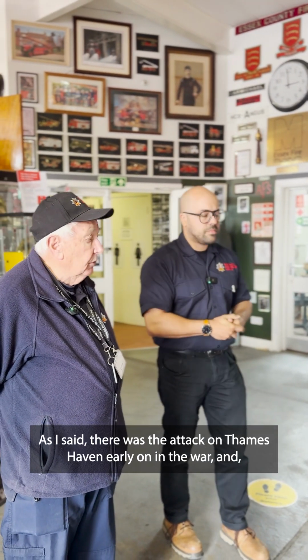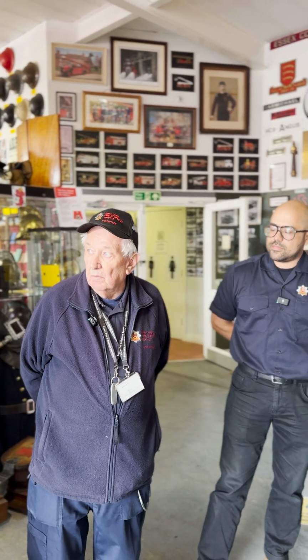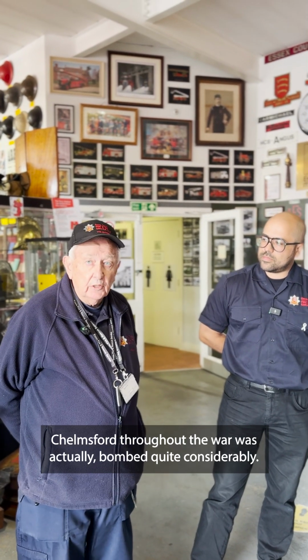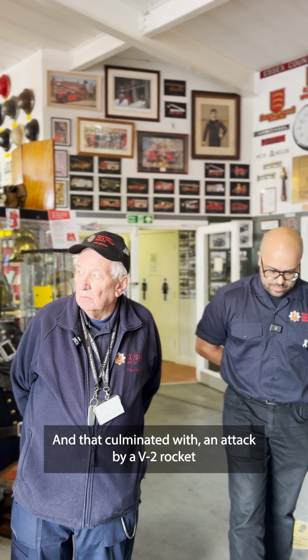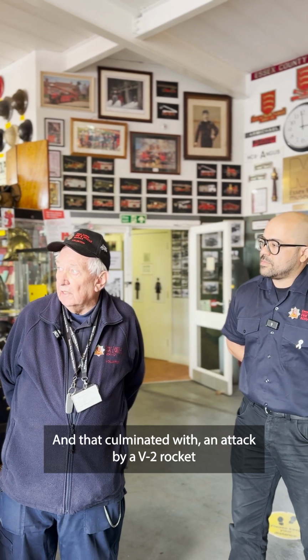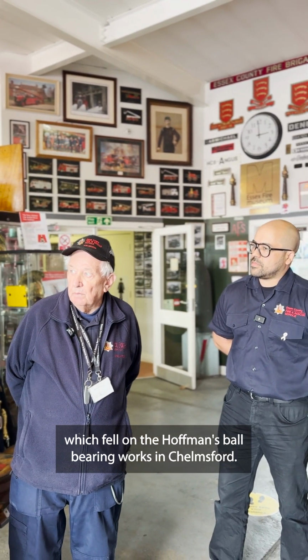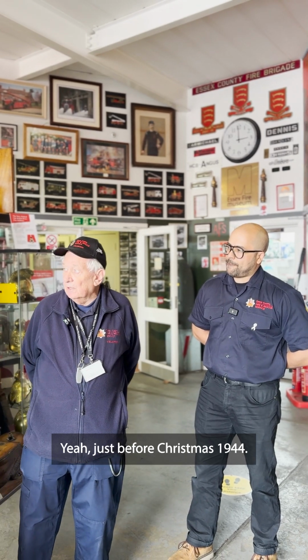As I said, there was the attack on Thameshaven early on in the war, and Chelmsford throughout the war was actually bombed quite considerably. That culminated with an attack by a V2 rocket which fell on the Hoffman's Bowl bearing works in Chelmsford just before Christmas 1944.